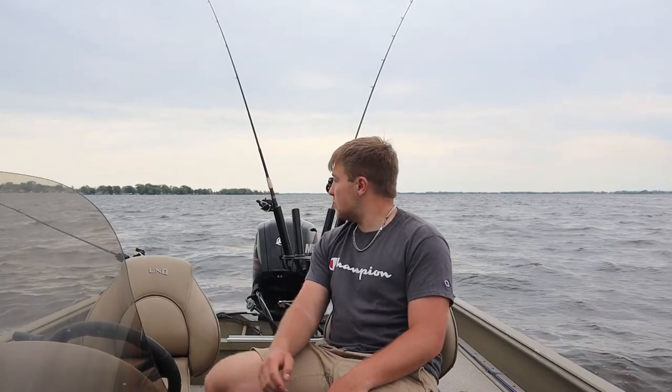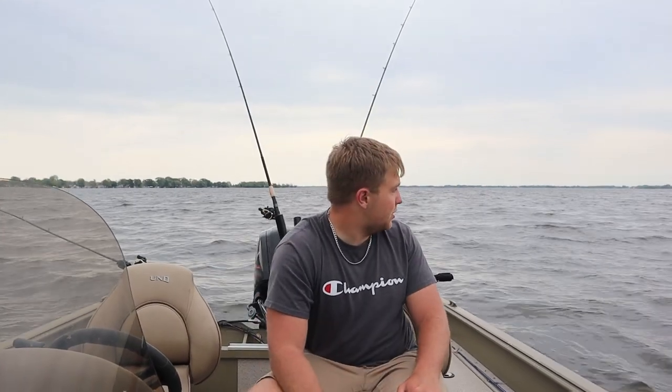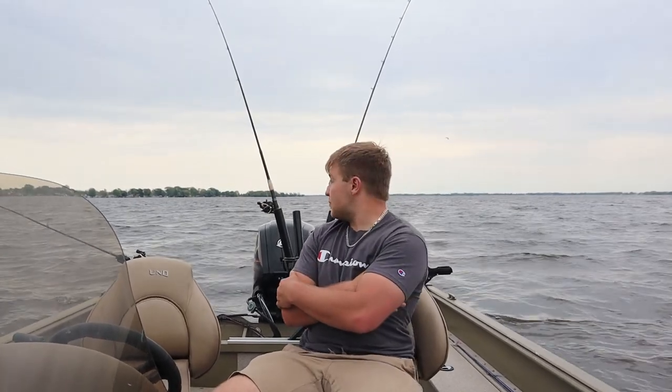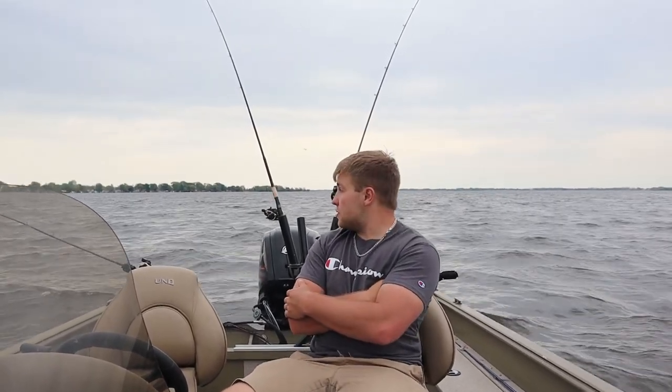But that kind of helps without having to spend a lot of time with trial and error trying to figure out what depth ranges work. So hopefully that helps you out a little bit. You might see me looking back a lot, just checking the planer boards, because fish could strike at any moment, and when that moment happens, I want to be able to be there and get that fish.